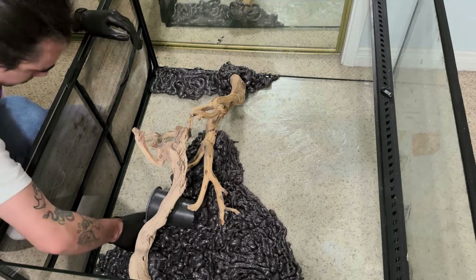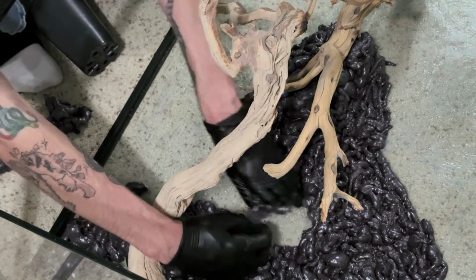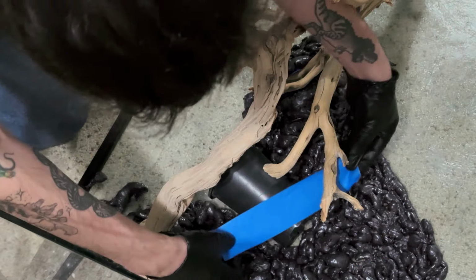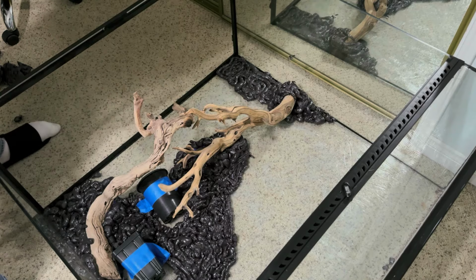Now I'm adding these tall, thin pots to the background so that I could plant some of that carex grass inside of the background of the terrarium, which I think will make it a little bit more busy and will make the background look a little bit more depthful. So I foam around them, fix them in place.